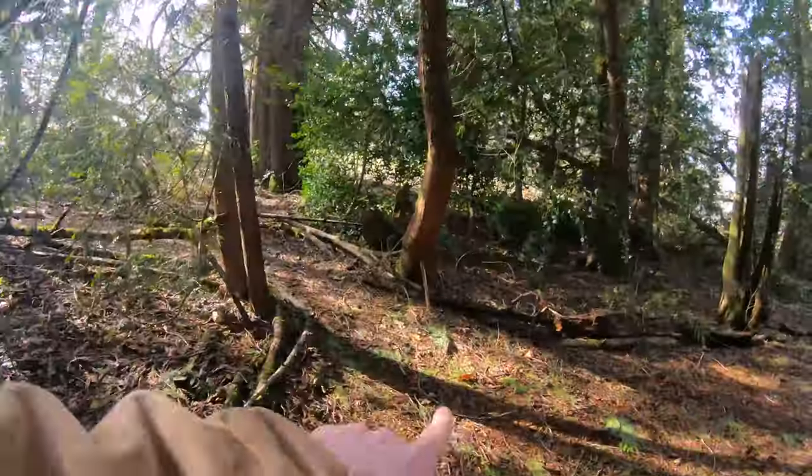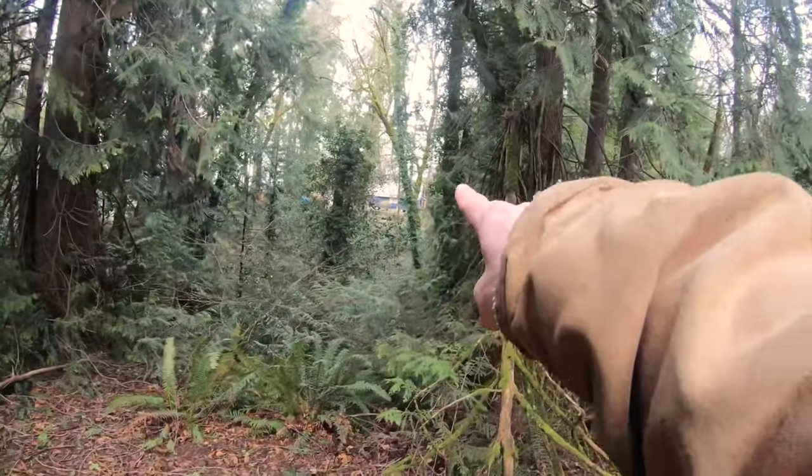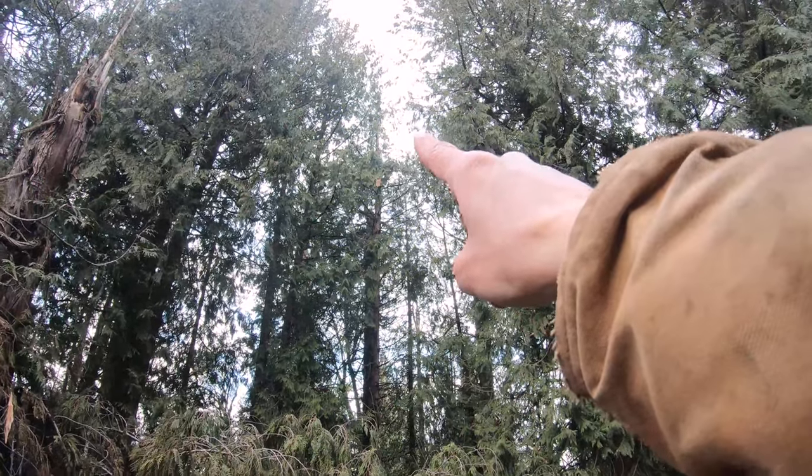I've decided not to do too much with this tree. As trees come down out here, there's a little less privacy for us and for our neighbors. But the branches of this tree form a kind of natural screen from the trail on this side and our neighbor's place on this side. I think this tree broke off from way up there. So this whole thing is maybe not even half of the tree.